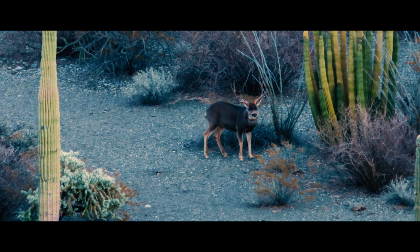Awesome buck. Nice 4x4. He has this huge abscess on the left side of his face. It's kind of a gnarly looking abscess. But no, he's a cool deer. Yeah, everything happened so quick I didn't get a real good look at him, but coming down here and seeing him, he's a really nice buck. The Sonora mule deer hunting, pretty tough to beat.